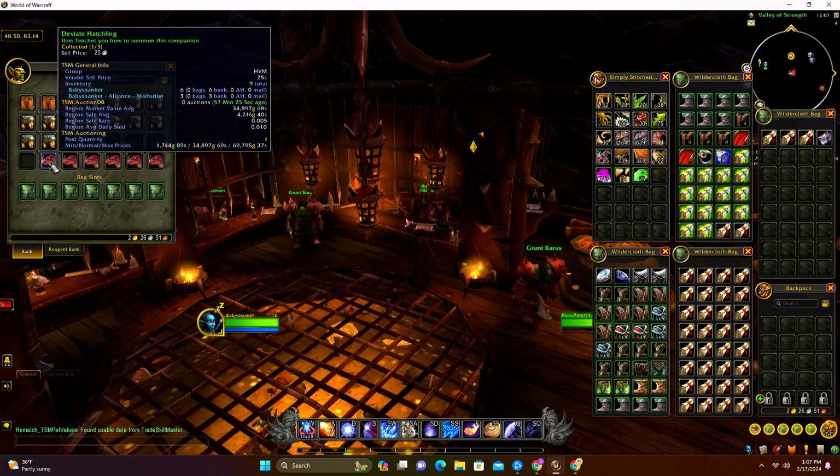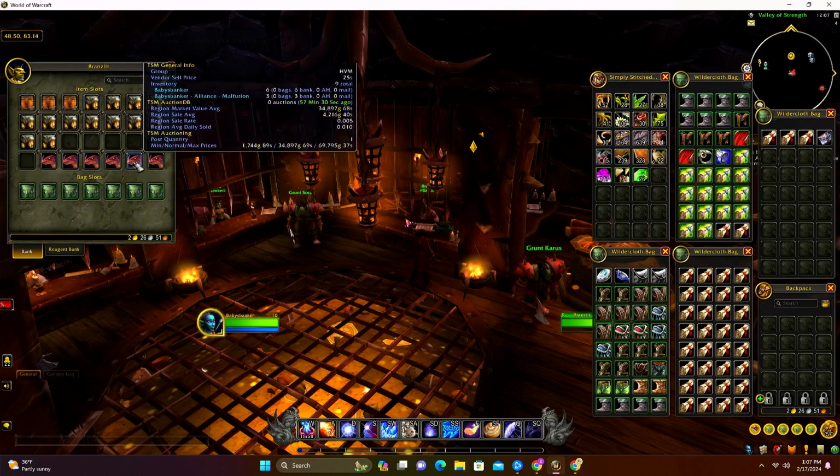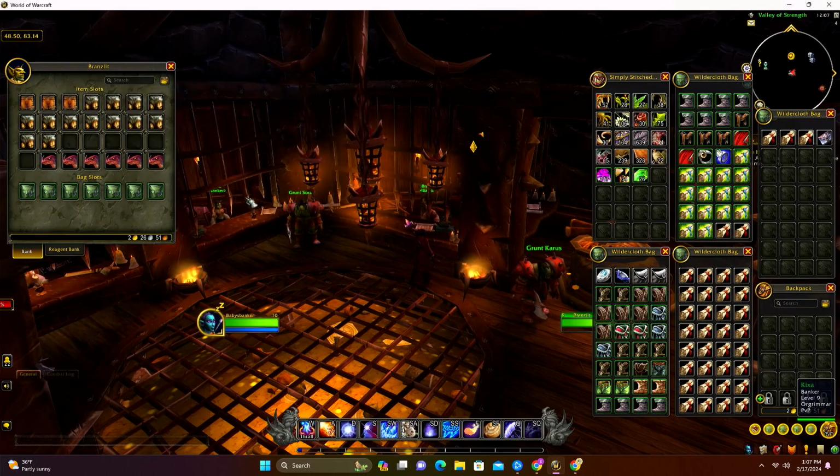But anyway, then with our deviant hatchlings, we actually got 6 compared to the 3 we had on the alliance, so really nice there. Definitely gives us some that we can, like I said, trade off if we're selling them faster on the alliance or whichever, and we need to replace some.